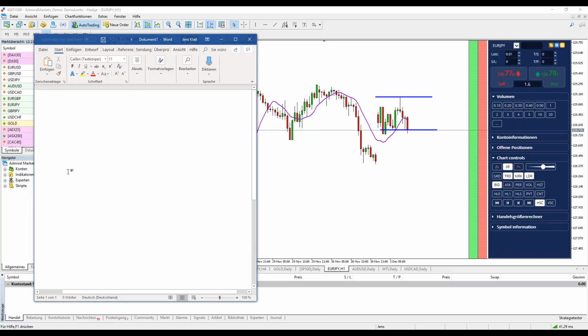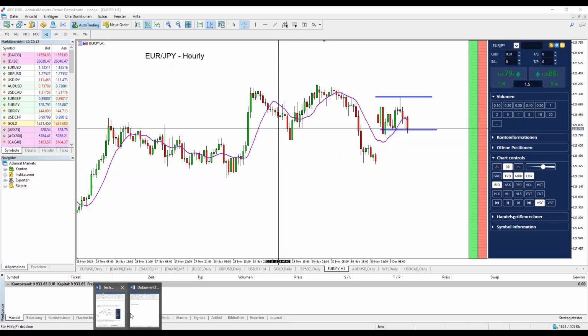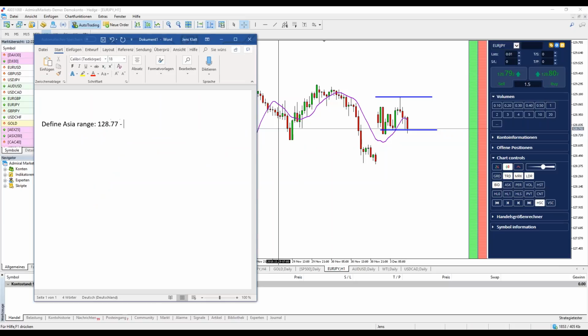And then, first of all, define the range. We call it the Asia range. So we take the high and low of this time span, 3 a.m. to 10. These two blue lines here: the low of this candle is 128.77. And then on the upside, this candle is 129.14. So this is giving us a range of 37 pips.